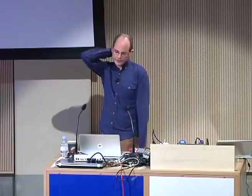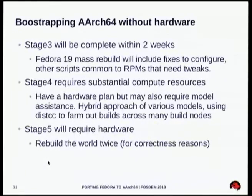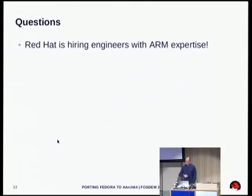So I've got some slides here that kind of summarize what we're doing. We've done stage 1, we've done stage 2, we validated stage 2 on an FPGA. It booted, it actually works on real hardware. And we are currently in stage 3 and should have that completed in the coming months. And at that point, we're going to start asking people to really broaden this out. It started as something where a small set of people could really make a lot of progress, and it's going to really expand out.